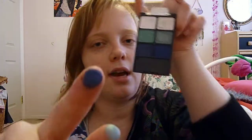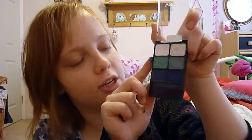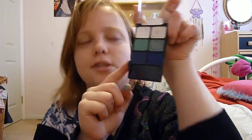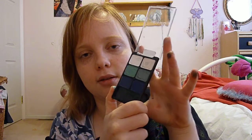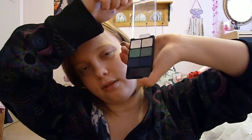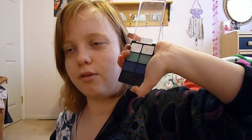A shimmery sapphire, and then a matte bright green shade here, a matte sapphire, and then a real white highlight color, and then a shimmery vanilla. And these are great. The reason I don't have this at the beginning, like my first favorite, is although they're super good quality, I don't wear these colors very often.